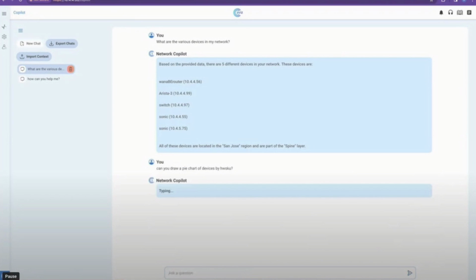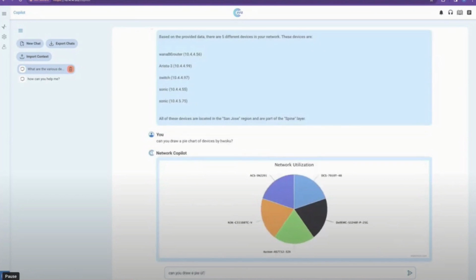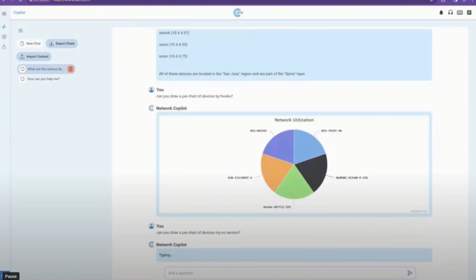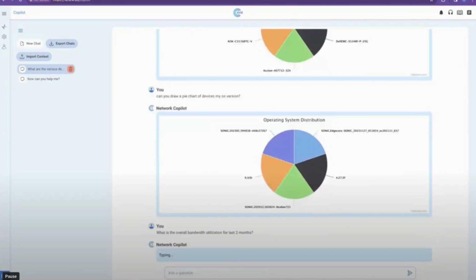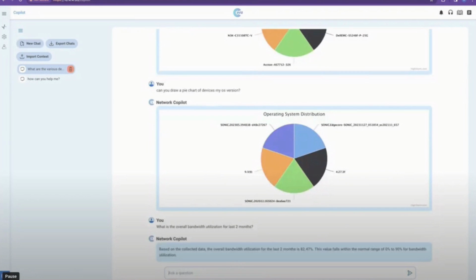Then you ask, okay, just draw me a pie chart of the NOS versions, since these are running different SKUs. We read the NOS versions and show what percentage each has. This is for the compliance angle, saying that we should have all the spine layer running 2.1, that's the expectation, and you can flag if anything is different. So this tells you Arista's 4.27, Cisco's 9.3, and Sonic you have 2 different versions. This is point-in-time data, because it doesn't change very fast.